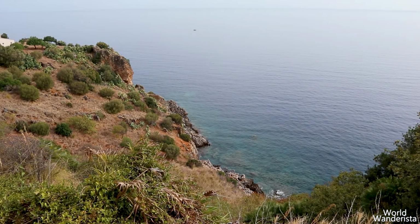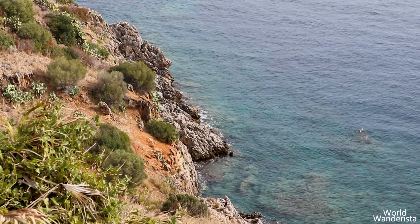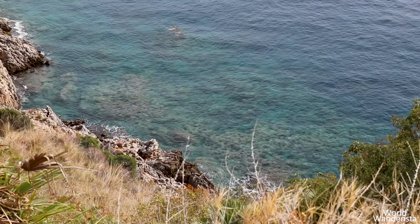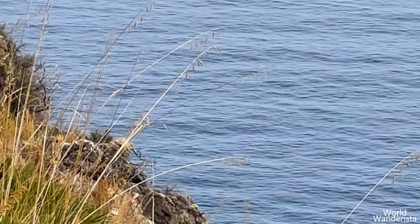The Riserva is one of Sicily's most admired natural pearls. There are no roads or cars, only the sound of the sea and the wind. The connection with the sea in this nature reserve is the same today as it was millennia ago. While I was hiking, I even spotted dolphins.